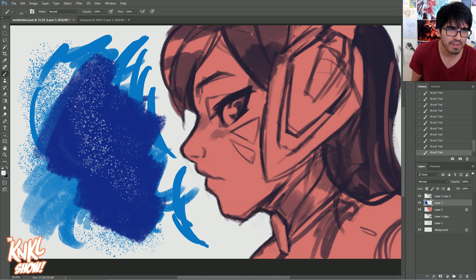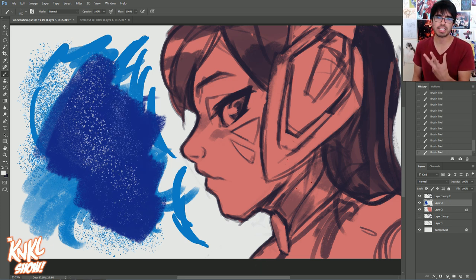Is that it? There we go. I think this one's a little bit better. Yeah, but I'll do stuff like that all the time, just creating texture in your piece. I try not to go too overboard with texture brushes, even though I do really like them. Those are more just final little effects.